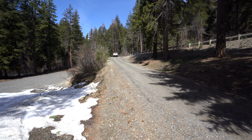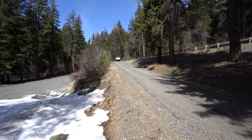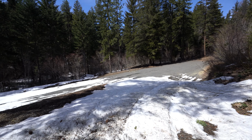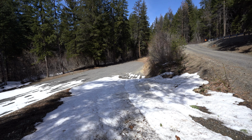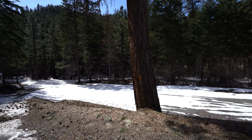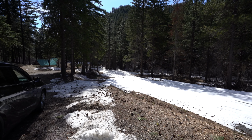Here we go. This is the entry to Chumstick Highway. So we're up at the top of the driveway. This over here is what they'd call the parking lot. And then that parlays and comes this way into the driveway down below. And we'll head down there.